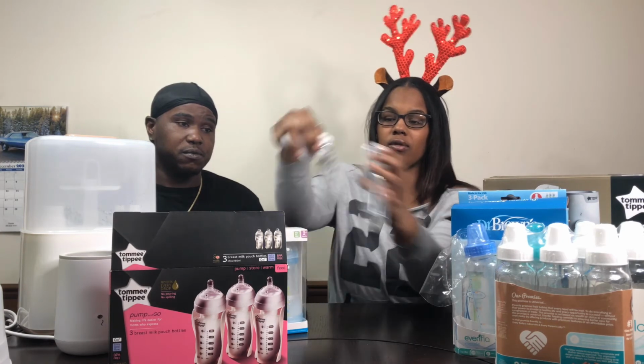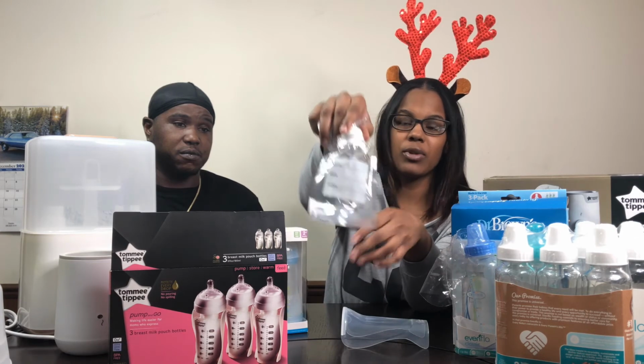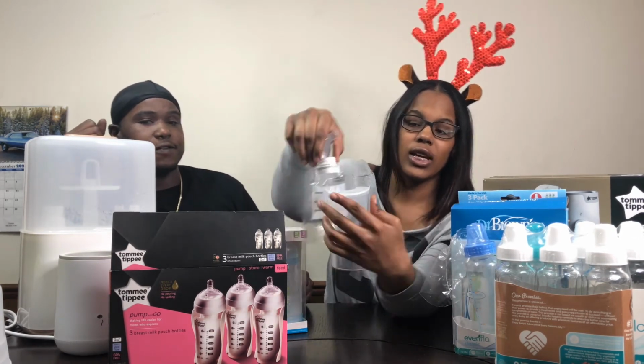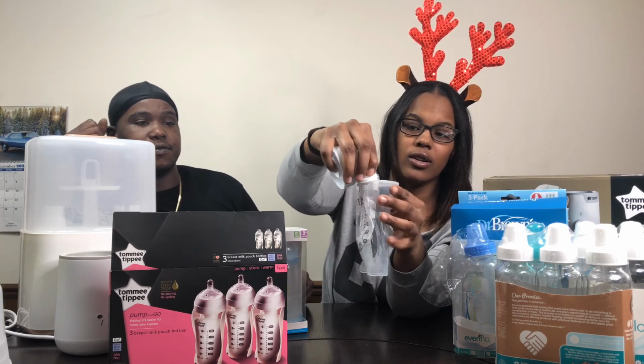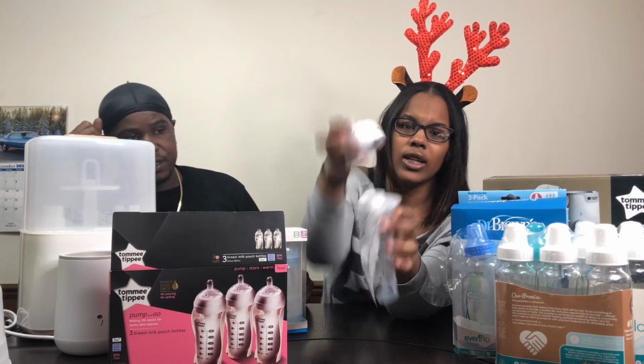Let me take it off. And it'll go straight in here. And it does have a lid. So if you want to just put it in the refrigerator, the freezer, whatever, you can store it. But if not, you can just attach it to this right here. It's real quick and easy. Yeah, I don't know why I'm struggling. And then put the lid on.